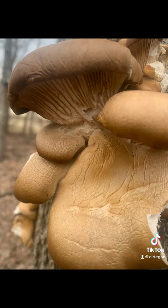Second thing you want to look for, make sure that it's in a cluster. If it's growing by itself, it's probably not an oyster. And then take a look at those gills underneath that cap. You don't see much of a stem, but what little stem or stipe that mushroom does have, the gills run all the way down it, all the way into the substrate or the medium that it's growing out of. If you've got a mushroom that looks like that, you've probably got an oyster.